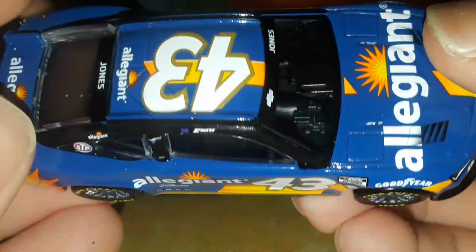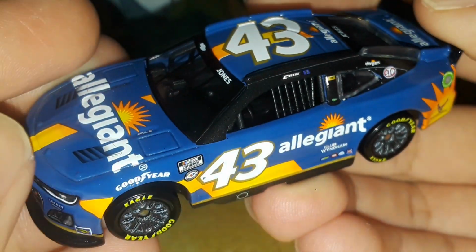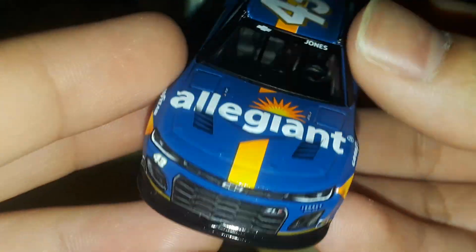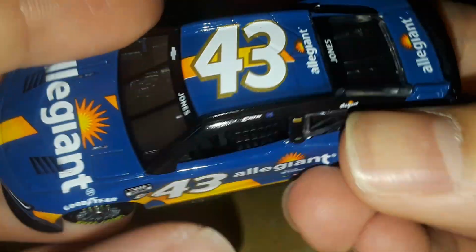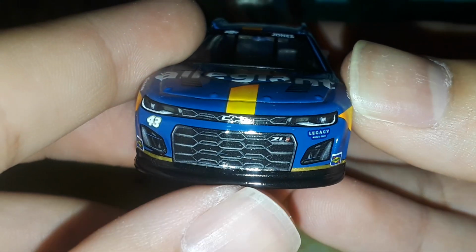I kind of like that shade of blue, honestly. It looks pretty nice. I gotta say, it works for this car. Any other shade of blue would have made it look generic. So now for the paint scheme itself: black splitter, black spoiler, and black roof rails, and the whole valence as well is also black.